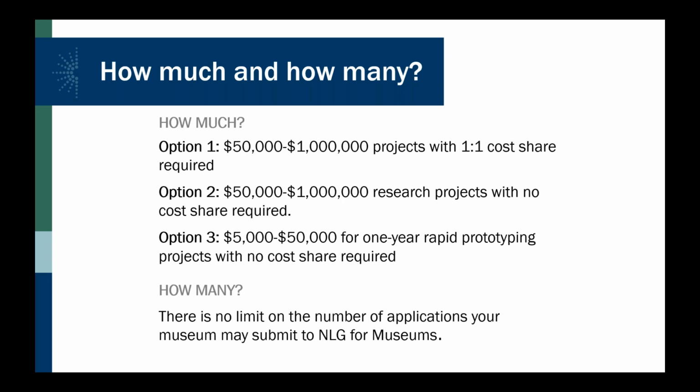There are 3 funding options for NLG for Museums. Option 1 is for full NLG for Museum projects that result in robust results for the field. These can request anywhere from $50,000 to $1 million, and there is a 1-to-1 cost share requirement. Cost share may be in the form of cash, staff or volunteer time, or third-party contributions. It may not be funds from another federal source. Option 2 is for research projects from $50,000 to $1 million, which do not require a cost share. We'll talk a little more about research projects a little later.